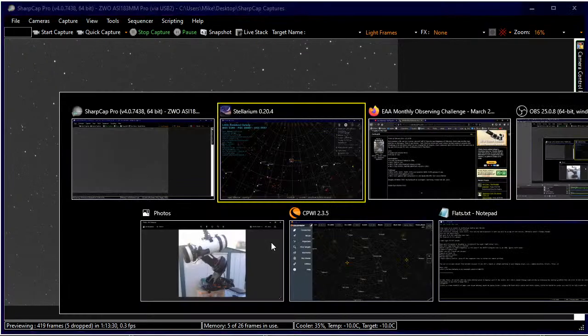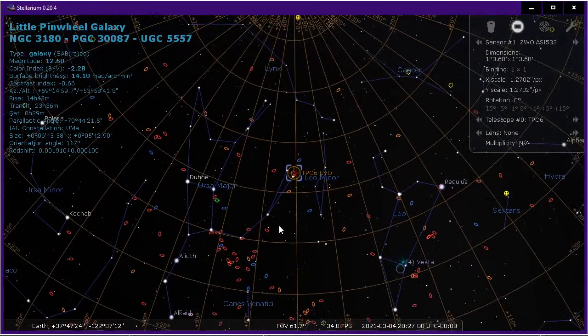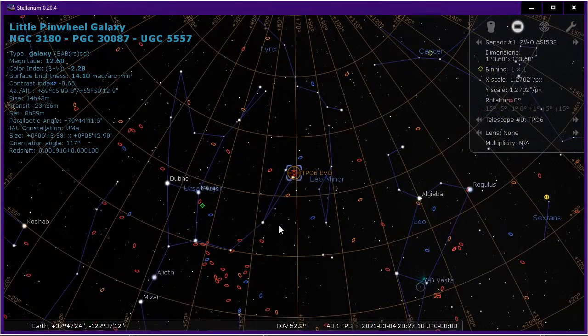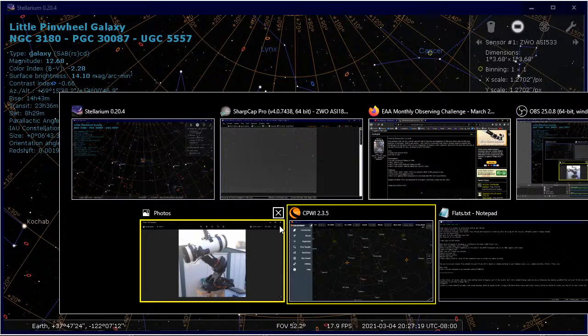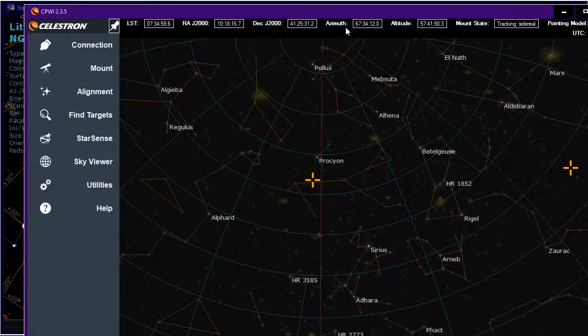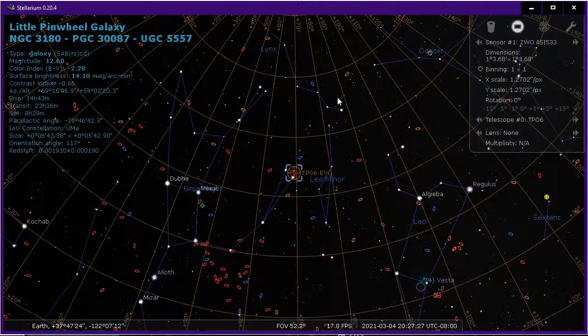Okay, where am I supposed to be pointing here? Whoops, come on. I'm supposed to be at 50, 60, 70 degrees. Where the heck do you think you are? 70 degrees and 57 altitude. 70 degrees and 57, 30, 40, 50. Yeah, that's about right. The scope looks like it is pointing in completely the wrong direction.